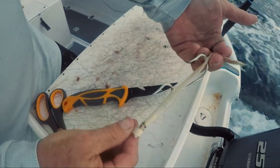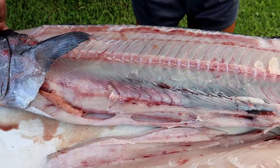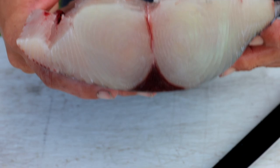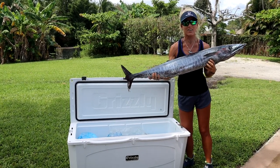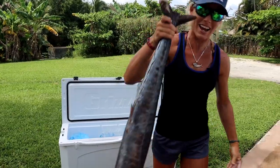I'm gonna show you exactly how to clean this beautiful wahoo. And then in the kitchen, cooking with Puddin is gonna make us something delicious. So this is Wahoo Catch Clean Cook. The adventure begins right now.